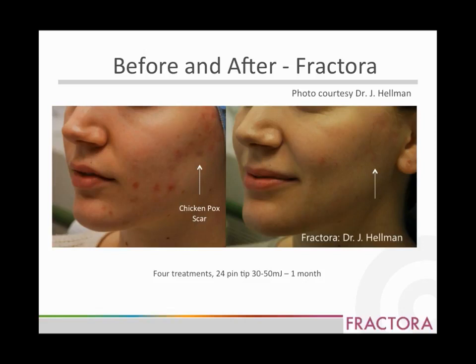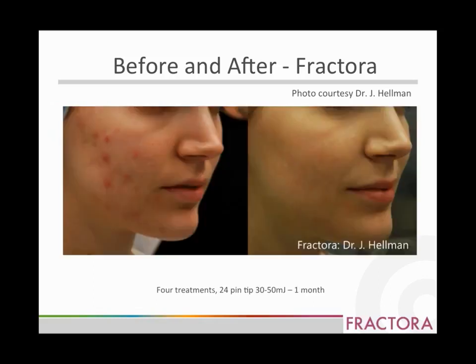She was also treated with the 24 pin, and we started with 30 millijoule and got it up to 50 millijoule per pin by the 4th treatment. This is her other cheek, and this just shows what kind of a huge difference it makes to have all those acne cysts gone.